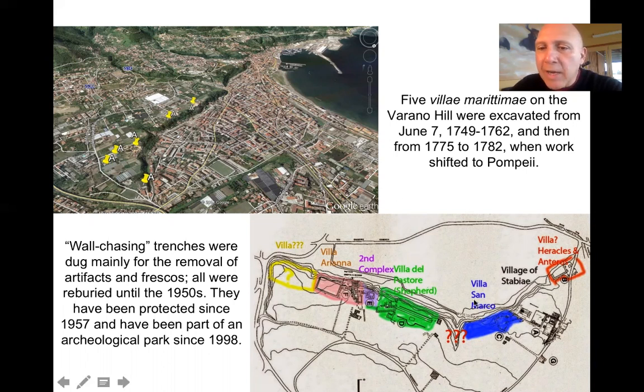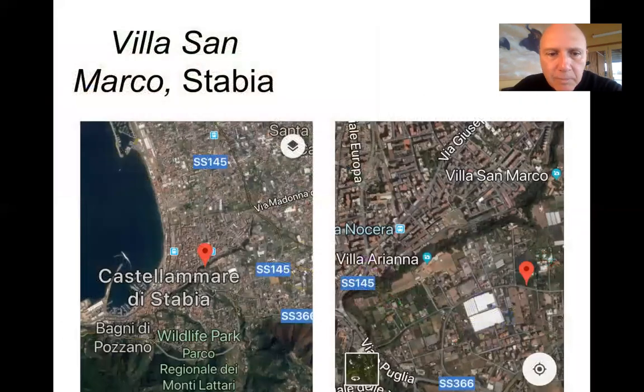And the image on the right shows us a number of the villas, and some of these we're going to visit: the Villa of Hercules, the Villa of San Marco, the Villa del Pastore, Villa Arianna, some of the villas that mark this remarkable site. Some of them were excavated in the 18th, some in the 19th century, and some in the 20th century. Many of them are still, by the way, unexcavated today, even though they form an archaeological park for the Italian state.